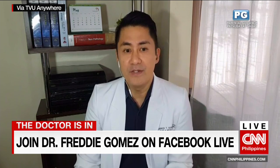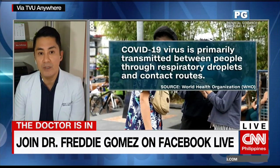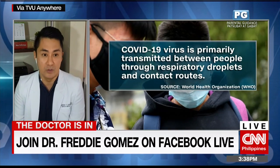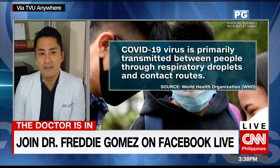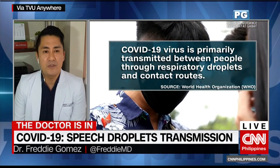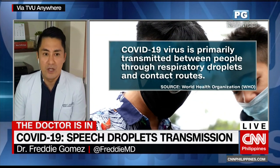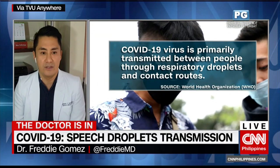COVID-19 is primarily transmitted between people through respiratory droplets and through the contact route. The COVID-19 virus is small, smaller than bacteria, and can travel via a person's cough or sneeze up to distances of up to 6 feet or 2 meters. Kaya ang palaging paalala ay to observe proper social distancing.